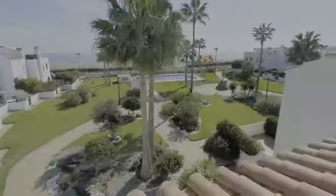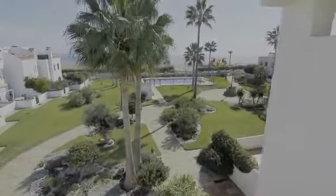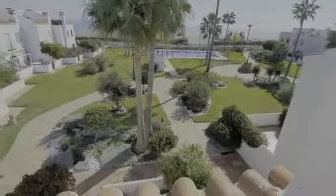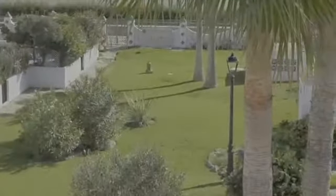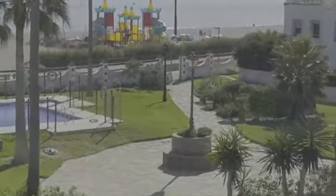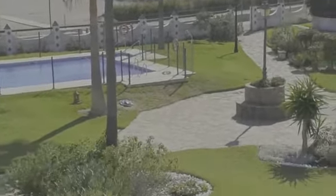Here you can get a good idea of the pool area. It's a large pool, it's enclosed for safety, so children can play out in the gardens happily. And then there's gates, which go straight onto the promenade. There's two gates from the community with buzzers on, so only residents can get into the gardens.